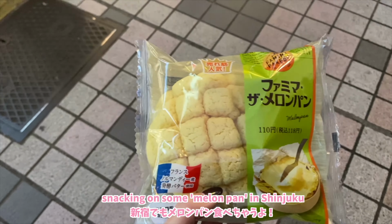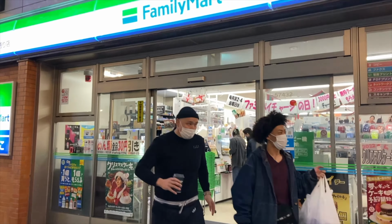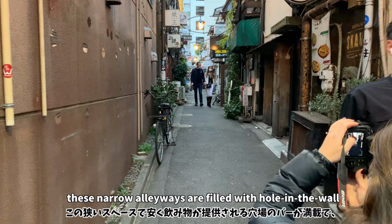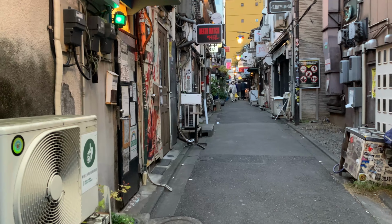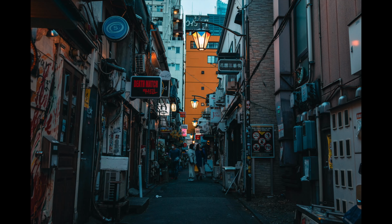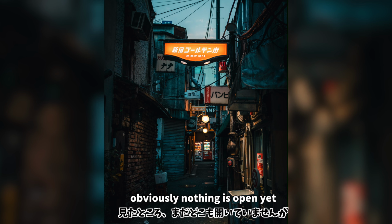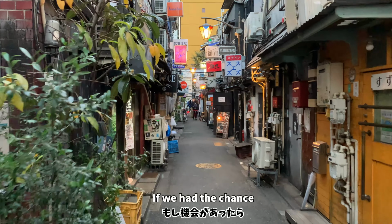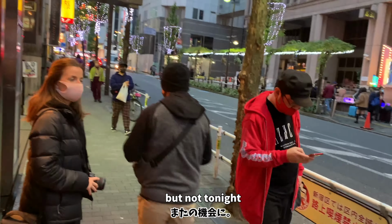Snacking on some melon pan in Shinjuku. Golden Gai is perhaps the perfect place for bar hopping, as these narrow alleyways are filled with hole-in-the-wall bars serving cheap drinks in tight spaces. Obviously nothing is open yet, but this is what they normally look like. If we had the chance, I would have loved to spend a whole night izakaya hopping my way through these streets, but not tonight.